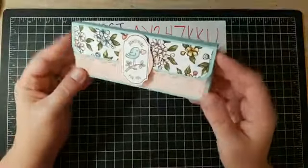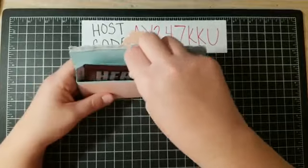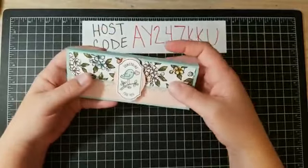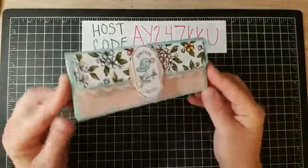Okay, we're going to make this cute little candy bar holder. There's a little candy bar in there. Well, it's not little. It's a full-size candy bar. But this is like, I don't know, I'm calling it like a chocolate clutch. So it's so super cute, and it's so easy to make.